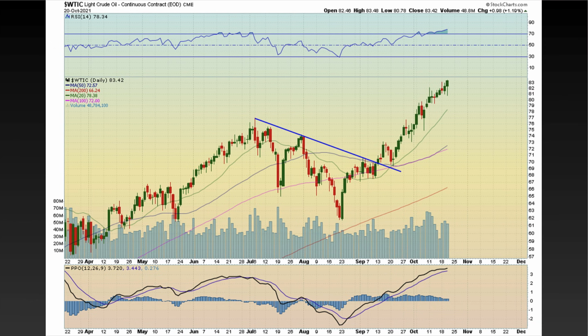What's very interesting about oil going up like this is you would think that would put pressure on transports and airplanes, for example, airlines, because airlines, I mean, their biggest expense is oil.